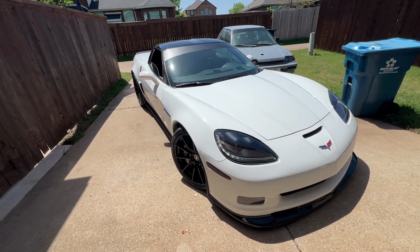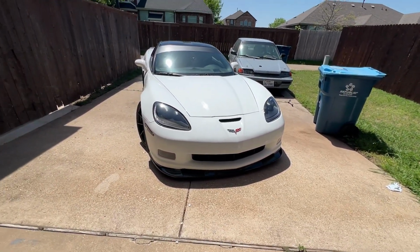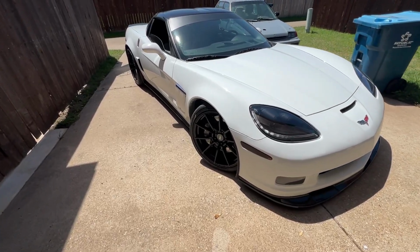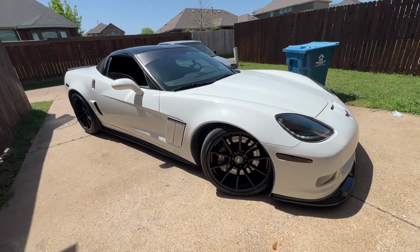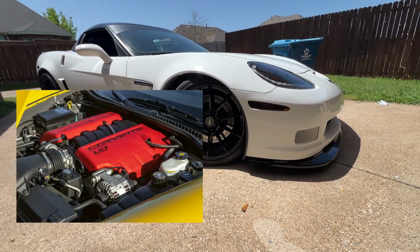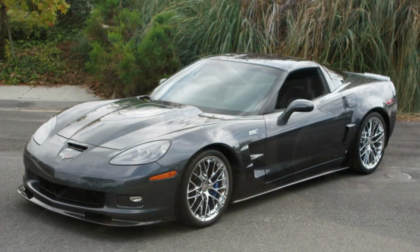Now let's dive in. First of all, why a C6? Produced from 2005 to 2013, the C6 Corvette blends raw V8 power, sharp handling, and that classic Vette style. So whether you want a daily driver, a track toy, or a weekend cruiser, there's a C6 for you. You've got the base model with the LS2 or the LS3 engine, the track-ready Z06 with the monstrous LS7, and then the Grand Sport for the best of both worlds, or the fire-breathing ZR1.